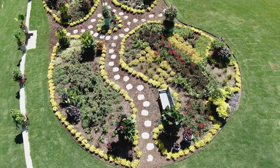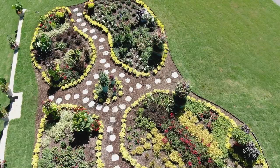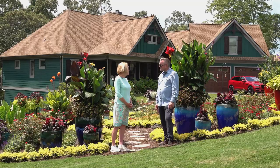I do too. And basically here, where we have the apex of the curve, where the curve goes in the most, that's where I put the planters. They have a sense of fit there. I was not shy in this garden with any of them. They're smaller to a degree than the entry planters, but they're equally as dramatic.